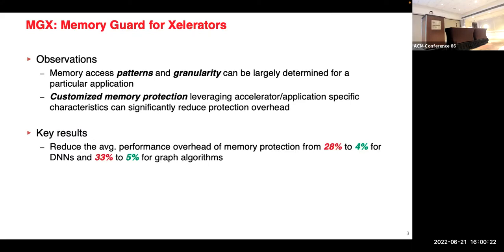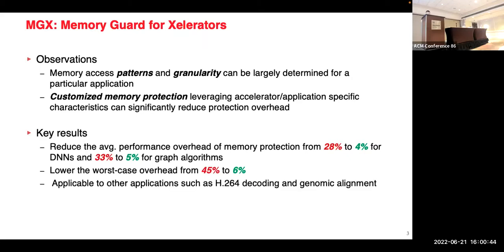By applying MGX, we are able to reduce the average performance overhead for memory protection from 28% to 4% for DNN accelerators, and from 33% to 5% for graph algorithms. We are also able to cut the worst-case overhead from over 45% for some very intensive DNN applications to only 6%. And lastly, we found that MGX is also applicable to other critical applications such as H.264 video decoding and genomic alignment.